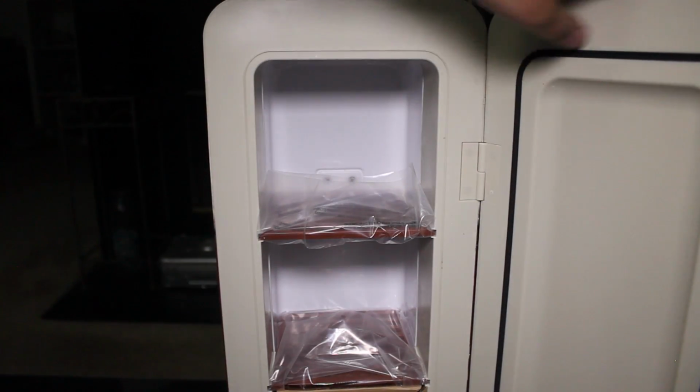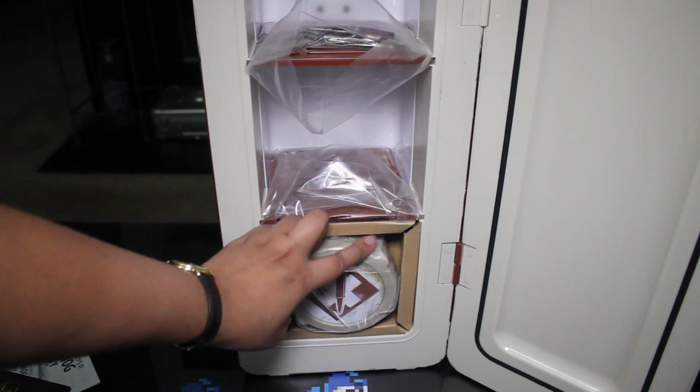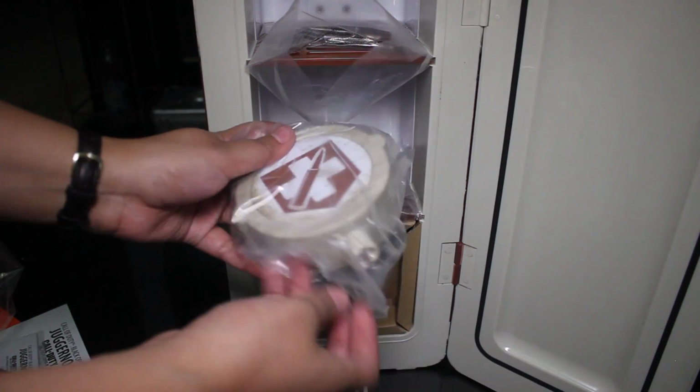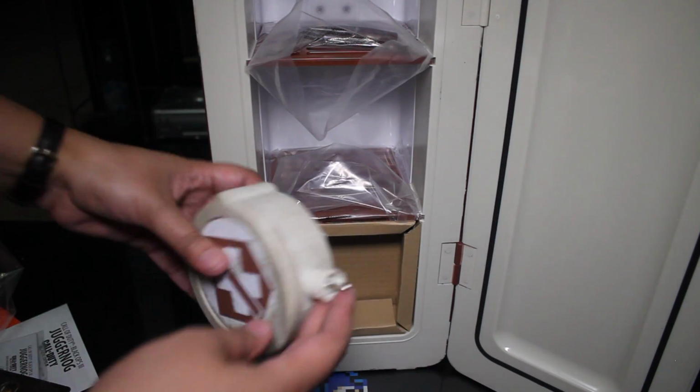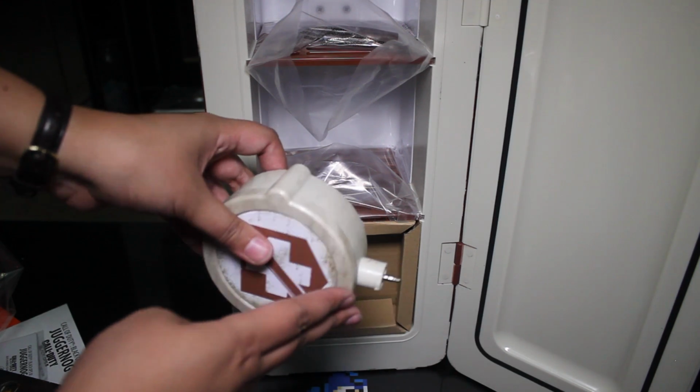Okay, and here's the fun stuff inside. Inside are wrapped shelves and the top of the Juggernog machine, which this part I believe lights up, which is pretty cool. This is pretty straightforward. Looks like you just plug it directly into the top of the Juggernog machine.